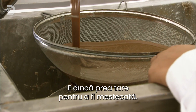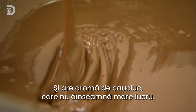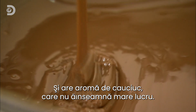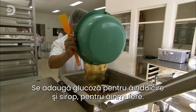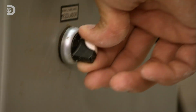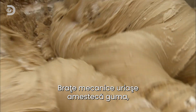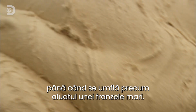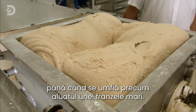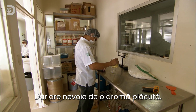The problem is, the gum is still too hard for even a seasoned masticator and has all the flavour of rubber, which isn't much. So they add glucose to sweeten and syrup to soften. Then the gum gets a pounding even the mightiest jaws couldn't dish out. Huge mixing arms work the gum, blowing bubbles into the base until the load rises like the dough of some vast, sticky loaf of bread. But it's still a flavour injection short of something tasty.